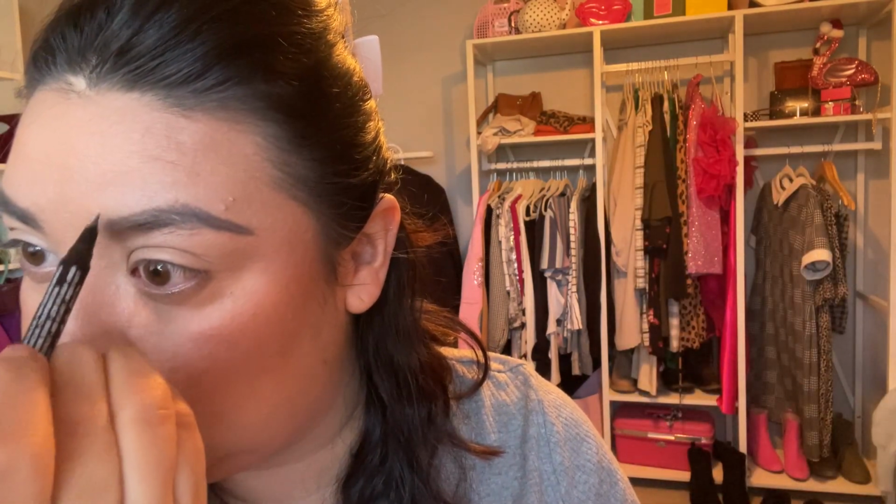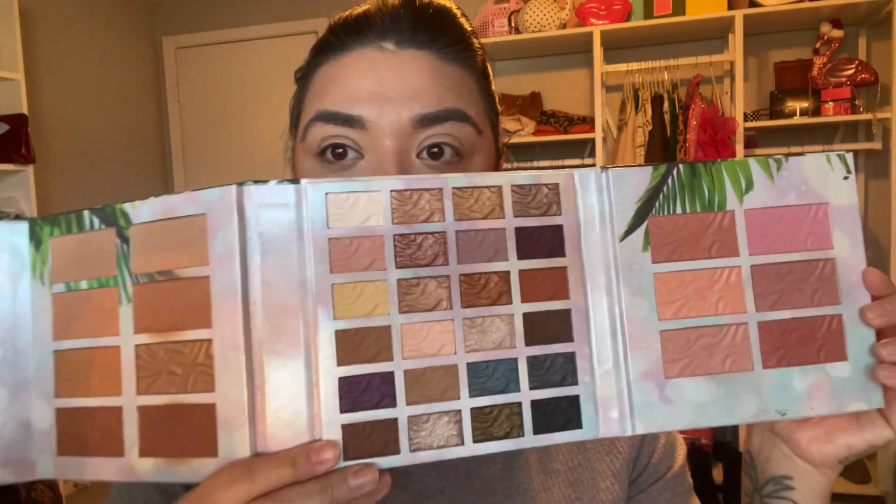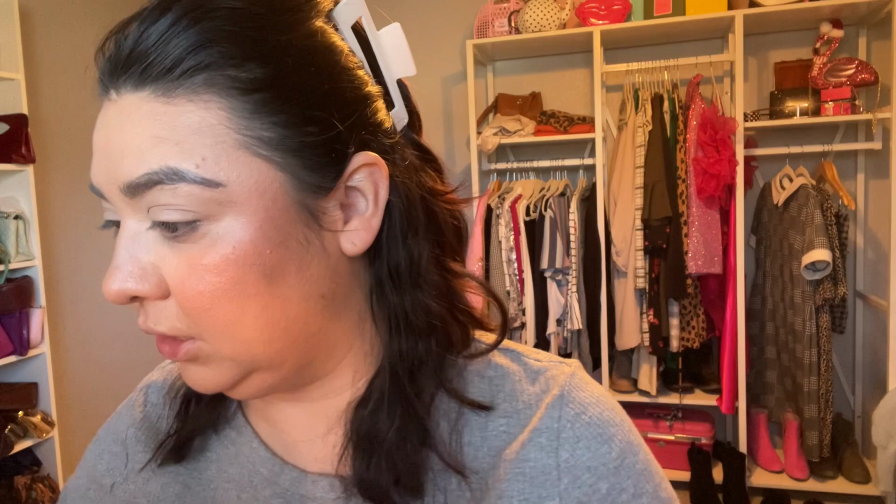I'm gonna list them all just in case I forgot any down below. Okay, I think that's it. I'm gonna move on to rewards. If I missed any, I wrote them all down, I'll put them down below. I'm gonna move on to the rewards, and I'm also gonna go into this, so this is a really cool collection, sort of blending shade using a blending brush.